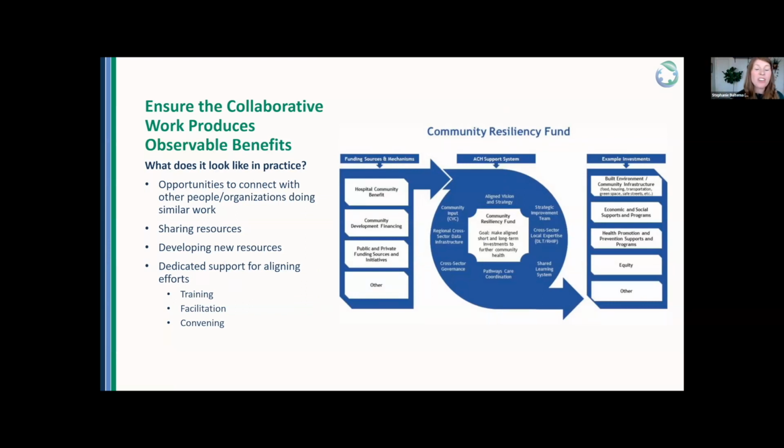We saw that there are just a ton of different ways that people benefit from participating in multi-sector collaboration. One of the things that we heard over and over again is that people valued the opportunity to connect with other people and organizations doing similar work, that this kind of connection led to new projects, new activities, new collaborations that never would have happened if they hadn't simply been there in the same space together, understanding what each other were doing. We also saw that through this, people were able to share resources, whether that be data or ideas or events or training, like knowledge that they have that other people can benefit from.